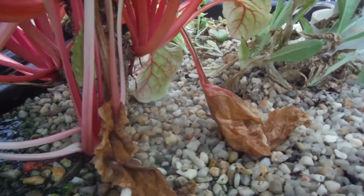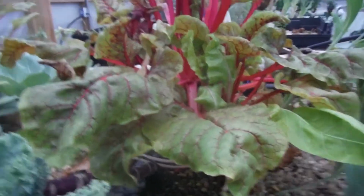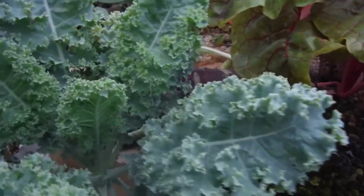So we have dead leaves that appear every once in a while. Everybody does, but nobody shows them. I do. I will. Why not? I mean, it makes me look like an idiot. I am. So, hey, true to form.